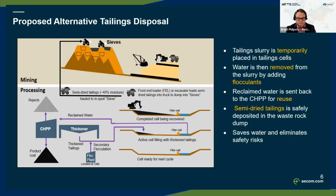At the time of completion, the tailings was almost semi-dried, not quite dried, but it was dry enough to be loaded on trucks and taken to the waste rock dumps, and then stored there safely and capped, so there are no environmental consequences for that. This has saved them a lot of money with saving on water, and also allowed them to use the water that was extracted in the CHPP, the coal processing plant, and it gave them the opportunity to eliminate the need for a tailings dam altogether.